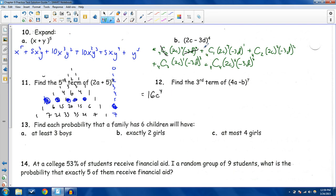Next one. You might start by writing plus. In fact, I'm going to do that. I'm going to have another step in this. Plus, 4 choose 1 is 4. So 4 times 2c cubed is 8. 2c quantity cubed is 8c cubed. Negative 3d to the first is negative 3d. Notice how I'm going to have to multiply that afterwards. Plus, 4 choose 2 is 6. So I have 6 times 2c quantity squared. That's 4c squared. Negative 3d quantity squared is positive 9d squared.